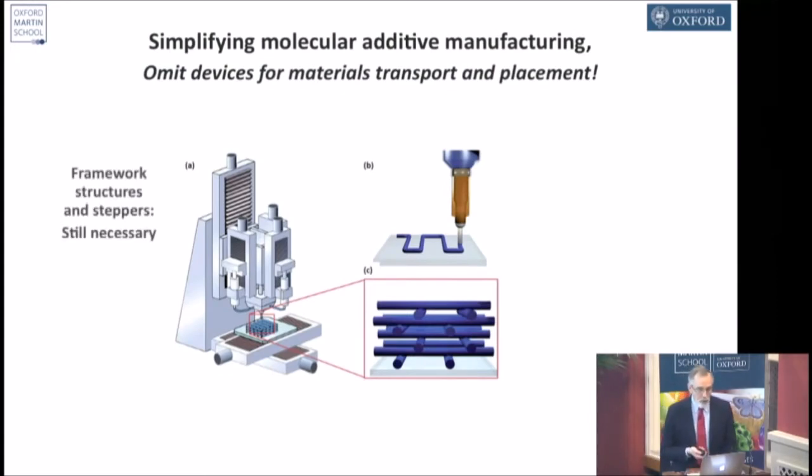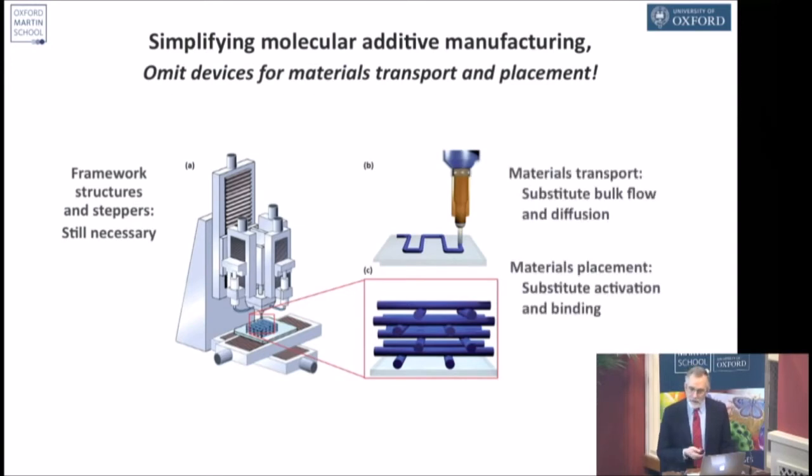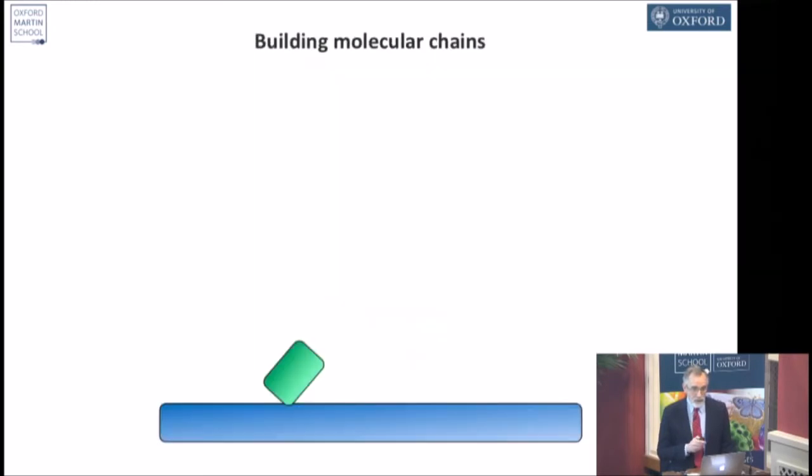3D printers require structural frameworks and steppers. It's still necessary. As for the tip functionality, you want to simplify systems, you can substitute bulk fluid flow and diffusion to transport materials, and instead of putting pieces where you want them to be, you can take a workpiece and activate a location so that the building blocks that are washed in bind there. So three-dimensional designation of where the blocks go rather than moving the block, much simpler than what people had thought just a few years ago.